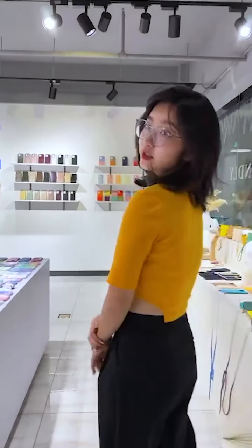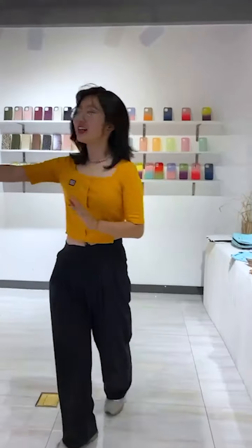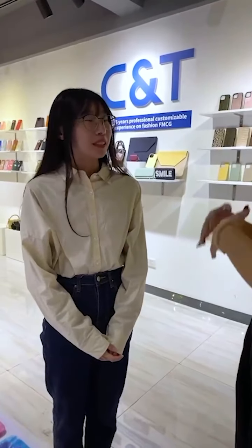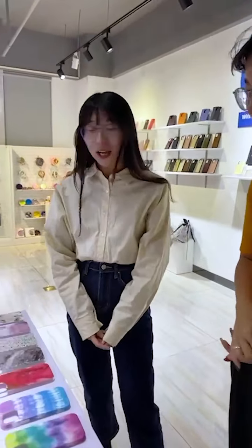Okay, next part. I think we have given enough introduction about the biodegradable, eco-friendly phone case. Hello everyone, so nice to see you here. These beautiful and professional employees will give more introduction about the products we will talk about. So now let's start with the IMD cases.